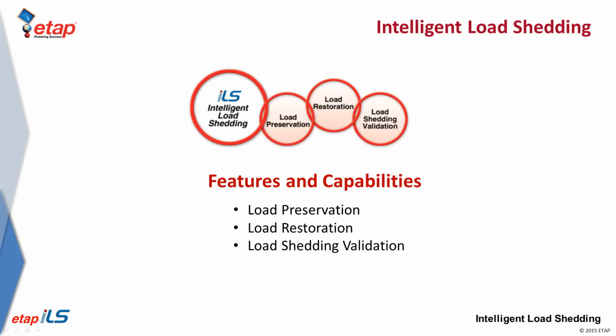Load restoration. As the name implies, this is the engine that monitors the system and indicates to the operator when it is okay to restart a shed load. And load shedding validation, which is unique to ETAP. There is no other load shedding system that can allow the user to validate the response of their load shedding system before getting implemented or performing updates.